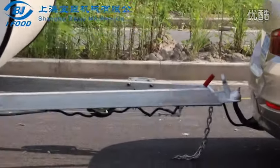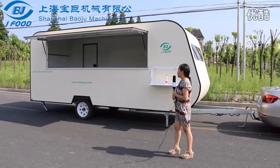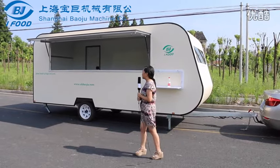Now let's have an overall view of the food cart. After this, we'll have a look at the inner part.